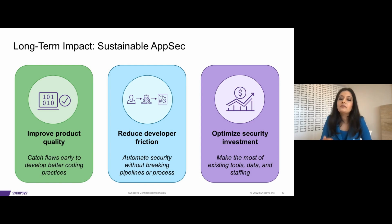But the third and probably most critical part of all of this is that you are able to optimize your existing security investment. By implementing a model to correlate all of this data, to be able to have a common framework for visibility and communication, what you're really getting at is implementing a shared responsibility model across every stakeholder that is responsible for very crucial parts of application security across security, development, ops, compliance. And effectively, you're making the most of all of that investment you've put into application security tools.